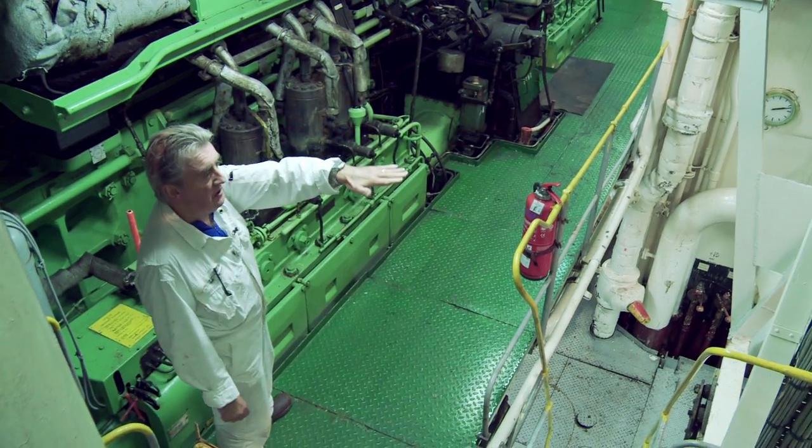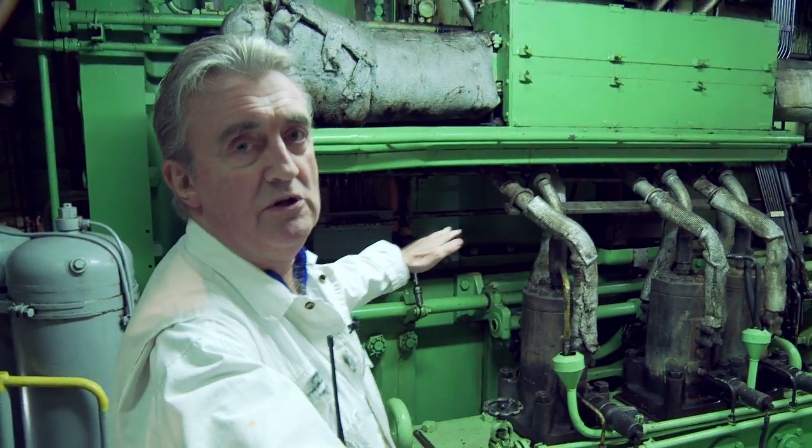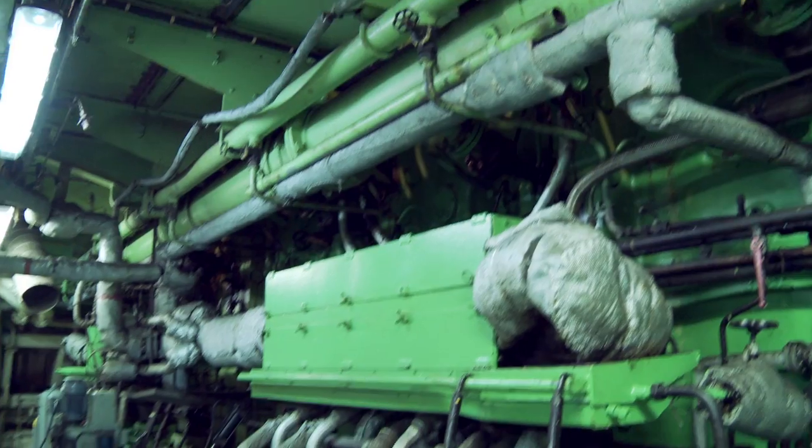This is the mid-level of the 2 main engines, around the outside water level height now. This has got the starboard main engine here and the port main engine.